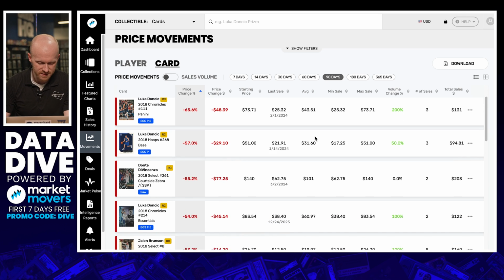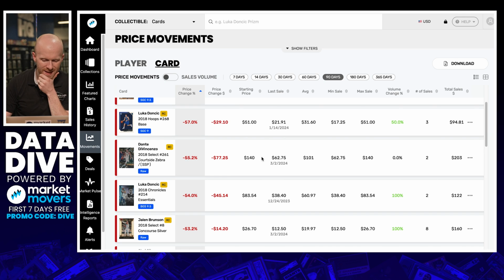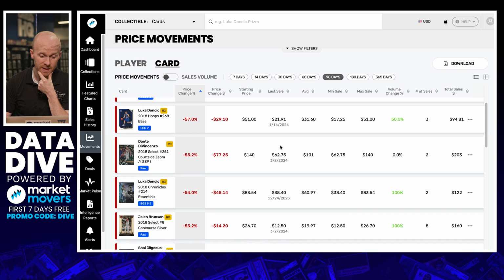But if I scroll down this list and I'm looking at these, I'm probably not going to spend $100 on a Dante DiVincenzo card necessarily. He's playing really well right now. I want to see what's going to happen with him a little bit longer. You can look for cards in obscure grades, like this SGC 9, and compare that to PSA 10s. These are the ones that you might buy on auction and then list on a fixed price back at the normal comp range. You can be patient, that might pay off.